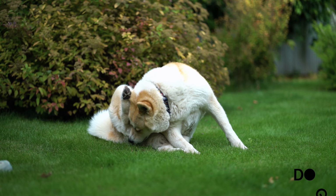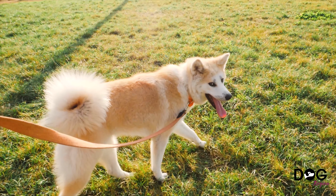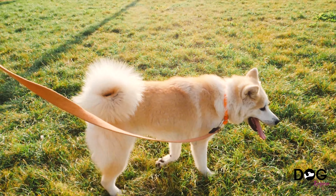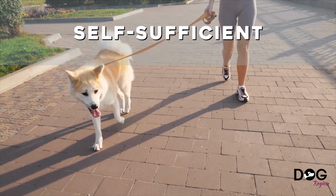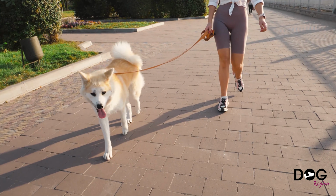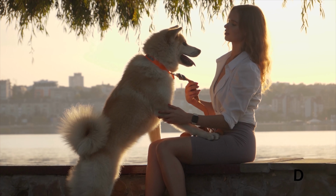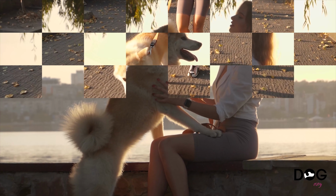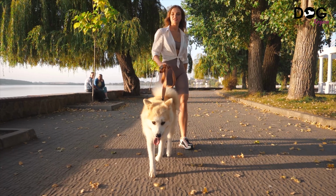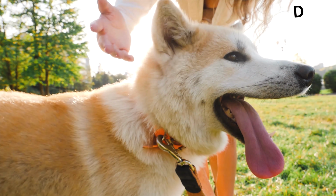The majority of the time, an Akita has the best of intentions and wants to defend the people they care about or themselves, but untrained Akitas may be unpredictable. These dogs are self-sufficient, reserved around strangers, and fiercely devoted to their families. They are not the kind of dogs who will eagerly meet strangers at the neighborhood coffee shop or wag their tail in greeting at the mailman. They have a distinct sense of humor among the individuals they feel at ease with, but it will take more than a simple hello to win over an Akita.